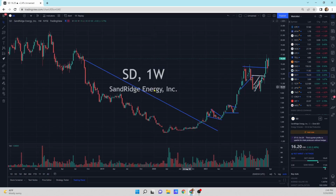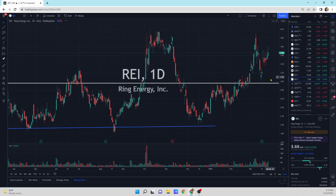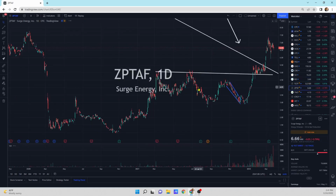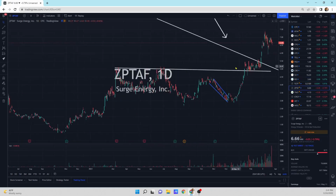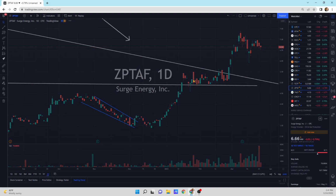SD Energy, another one that's been playing with its 52-week highs. It looks pretty strong. Ring Energy sitting on top of its resistance line here. It looks like it wants to make a run for it. Make a run for the border. Surge Energy, it's holding on, moving sideways here. Again, it has a long-term downtrend line break that we've broken here recently.